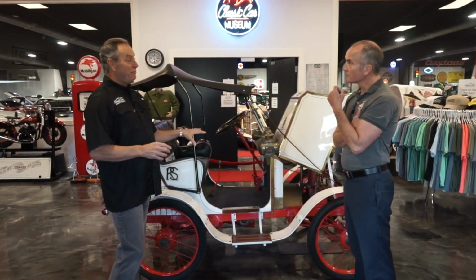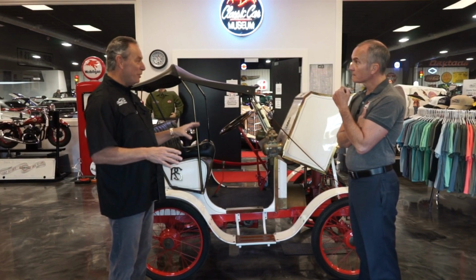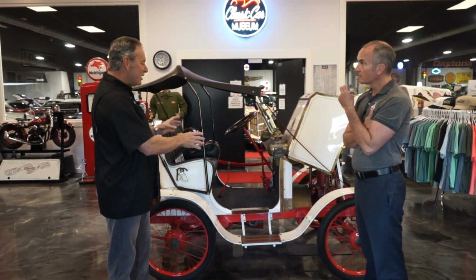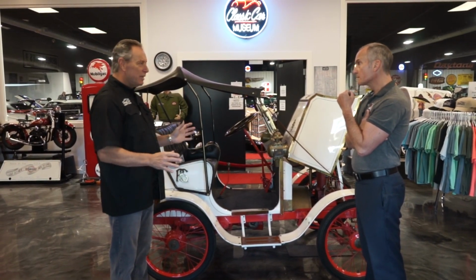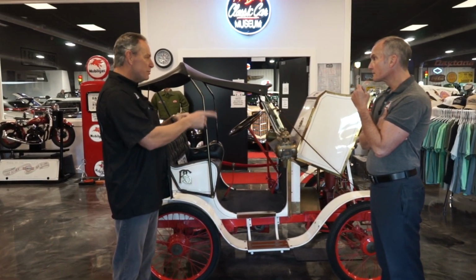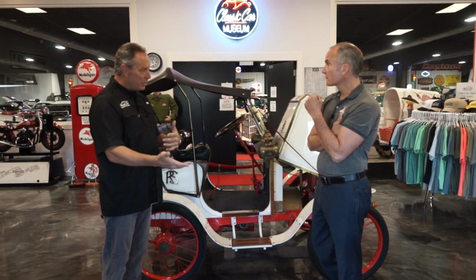This is the only one I've found left. I'm sure there's some in a museum somewhere, but this is the only one I've found. We bought it in Barcelona when we were over there on vacation. But the sophistication of this car going from a carriage to this is absolutely amazing. And some of the technology in this car is much more advanced than in Henry Ford's 1915 and 1920 cars.